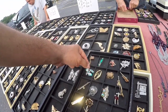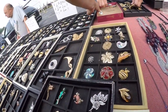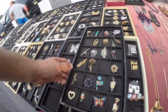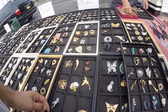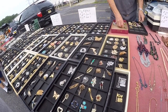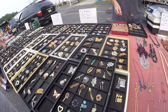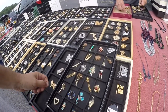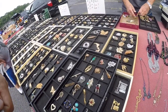What the heck? Are the bees a pair? Yeah. I'll have to get those. Do you get a lot of broken pins, too? Oh, I got a ton of them at home. Would you sell those? Yeah, I have somebody that comes to my house and buys them all. I'd be interested in a box of them. I do a lot of repair on them. Like, there was one that had a missing eye.